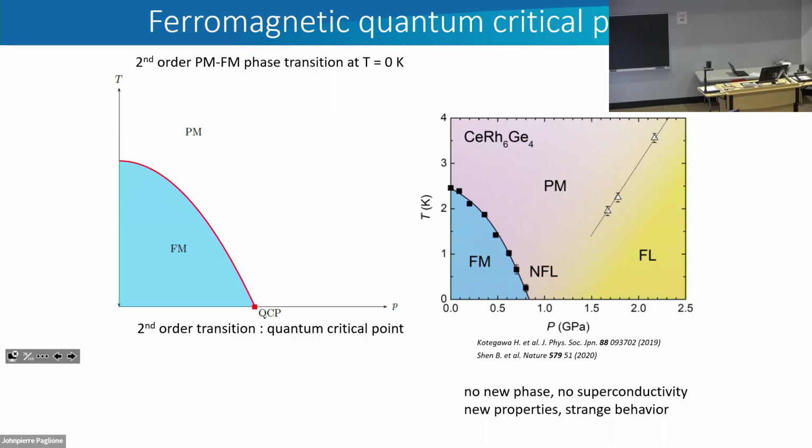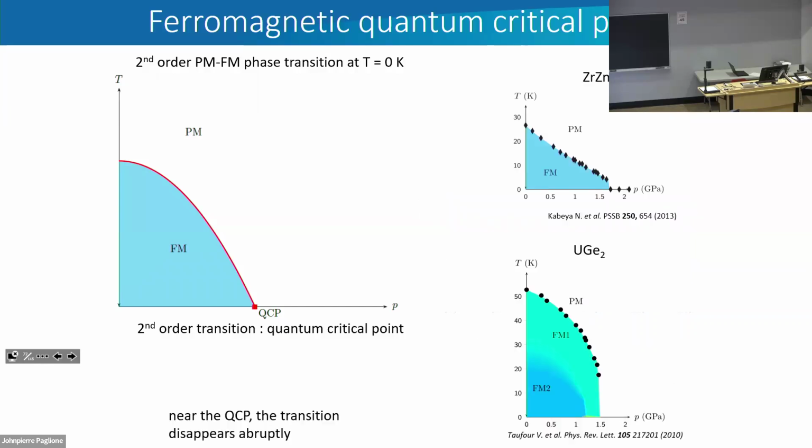Why it took so long to find this is because most of the time when you suppress magnetism, that's not what happens. Something else happens. For example, I mentioned uranium germanium-2 earlier, and I'm going to also add another compound, zirconium zinc-2. These two materials are ferromagnets. When you apply pressure, you can suppress the transition temperature, so you suppress magnetism, but then all of a sudden, the transition disappears abruptly like this.